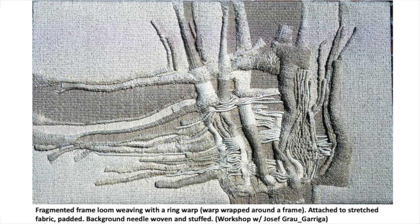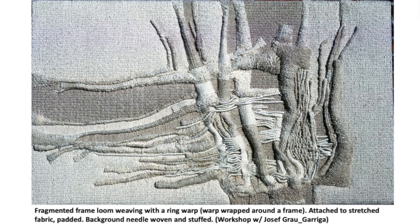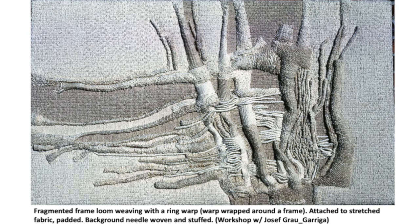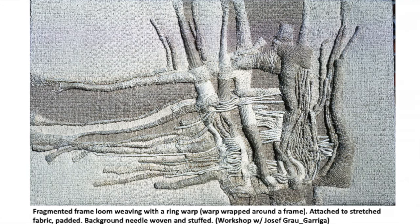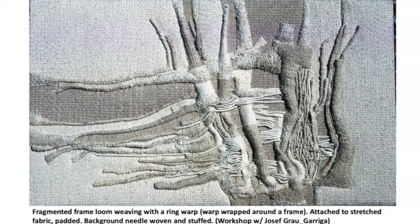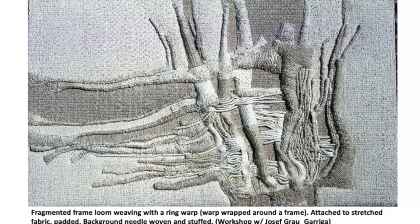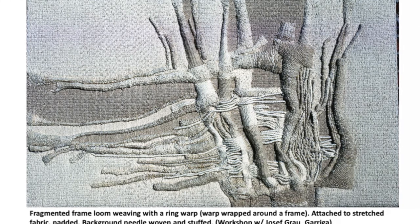After taking a workshop with Gragariga in Houston, and that was courtesy of the hand weavers of Houston, I did weaving on the frame, which was a ring warp weaving where the warp wraps around the frame. So you have a front warp and you have a back warp. So you can weave on the front and you can weave on the back and create two separate weavings, or you can bring the front and back together to create cubes where you're doing tubular weaving. You go from the front to the back, back to the front. So my piece happened to become very fragmented.